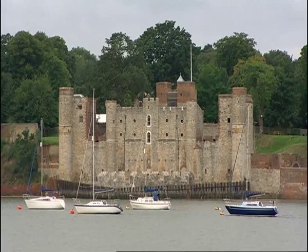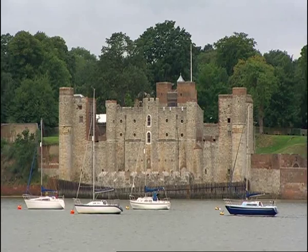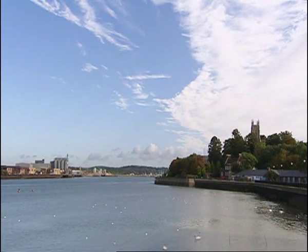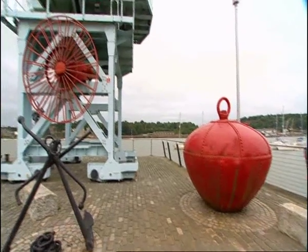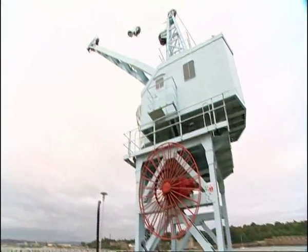I'm in Chatham, Kent, once one of the busiest naval dockyards in the country. The HMS Victory, Nelson's flagship at the Battle of Trafalgar, was launched from here in the 18th century.